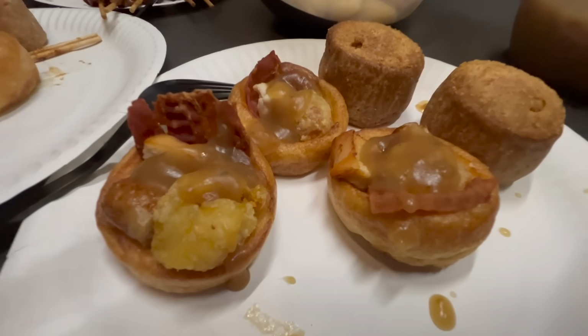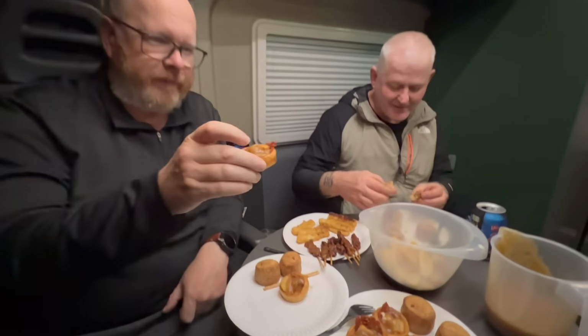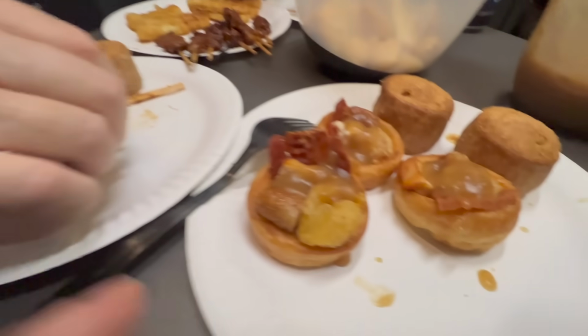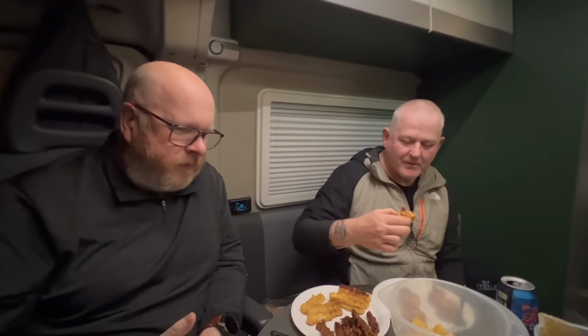So, Yorkshire puddings with gravy inside. Oh, yeah. What are we thinking? Oh, good? Oh, yeah. But I'll tell you what, though. They are winning canapes for me. That's it. Anyone wants canapes this year, it's going to be like, Christmas ones? Okay. Awesome.